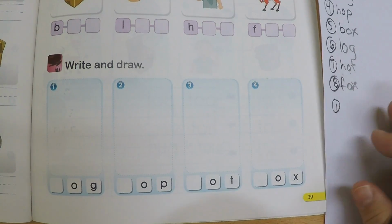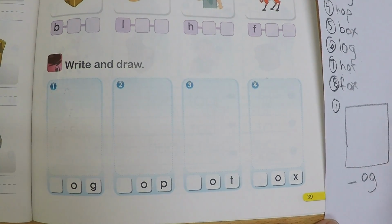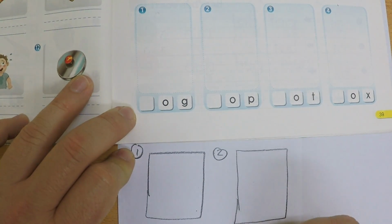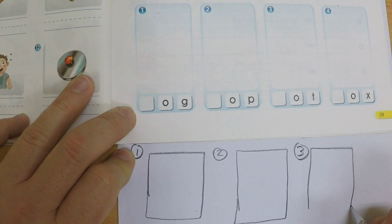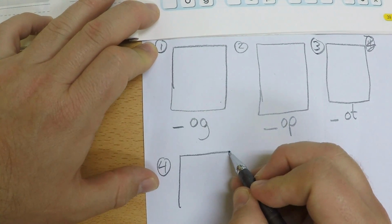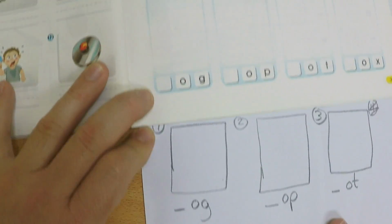Number 1 is a box and O-G. Number 2 is a box and O-P. Number 3 is a box and O-T. And number 4, we'll put 4 on the bottom. Number 4 is a box and O-X. Okay, so let's start with number 1.